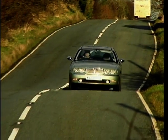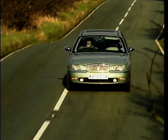Now, politically, it was impossible for Rover to design and build a car that's going to compete and take sales off the BMW 3 Series. So the 75 was designed as a budget luxury saloon, kind of a cut-price Rolls-Royce. Now that's all well and good, but people that are buying a luxury car, well, they're really buying into the image, and at the minute, Rovers ain't so hot.